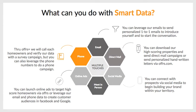So what can you do with smart data? Well, smart data is not just property data, it's not just consumer data, it's also communication data. And so there's really only 6 ways that you can generate a listing. These are not ways that were invented by us or in recent years. This is the only way that any real estate agent has ever grown their business, through phone, email, direct mail, social media, online ads, or meeting people in person.